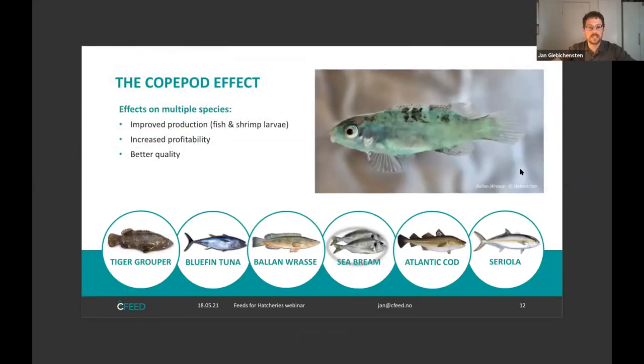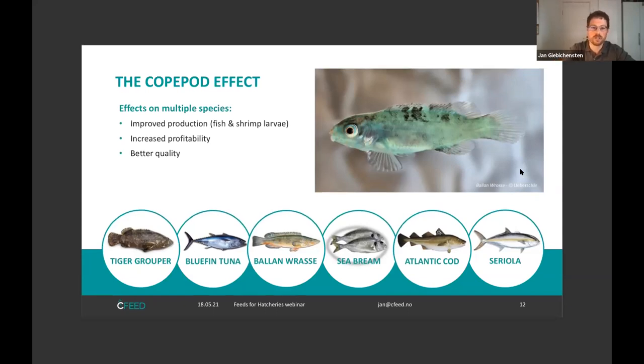Talking about species, we are working on multiple species, improving production of fish and shrimp larvae, increasing profitability, and basically producing better quality larvae. One species is, for example, the tiger grouper in Asia, bluefin tuna in Japan, Korea and Europe, ballan wrasse mainly in Europe and Scotland, sea bream all around the Mediterranean, Atlantic cod also in Norway, and one of my favorite ones, Seriola, basically all around the world.